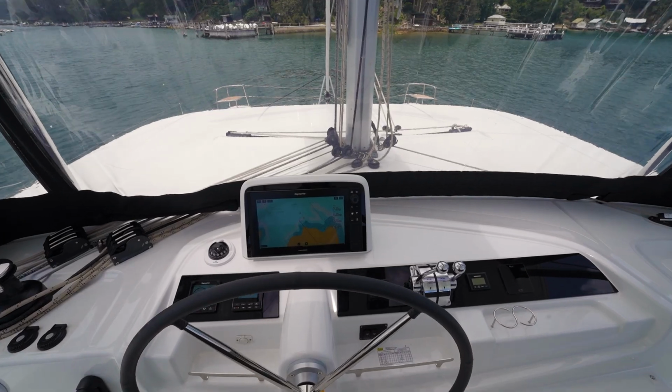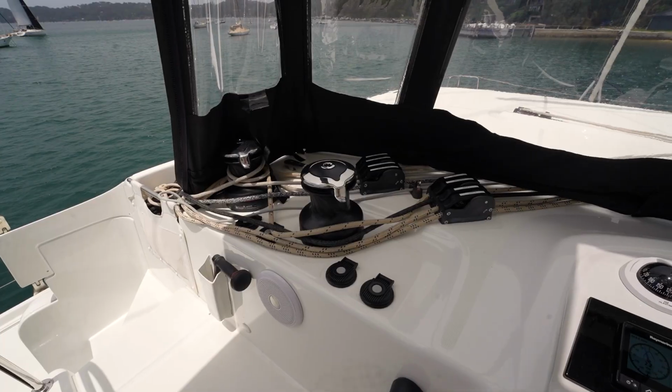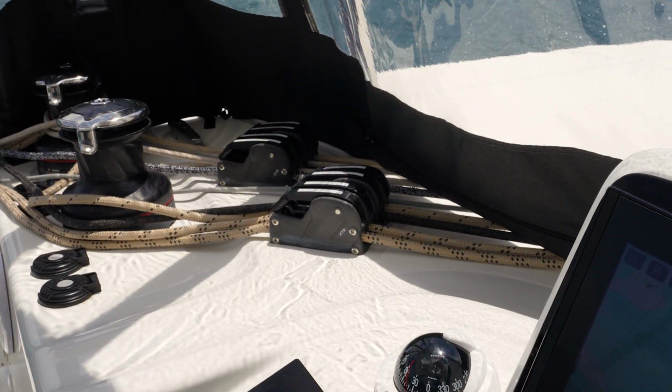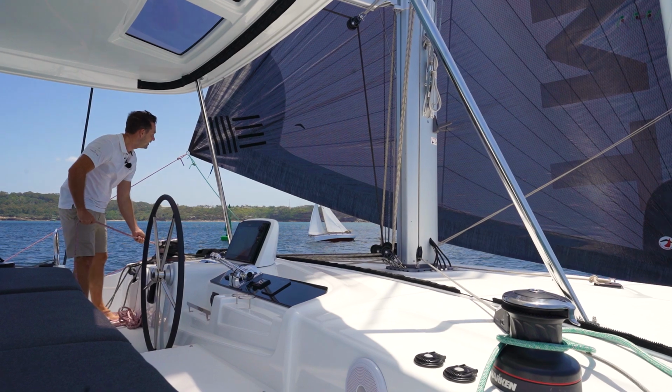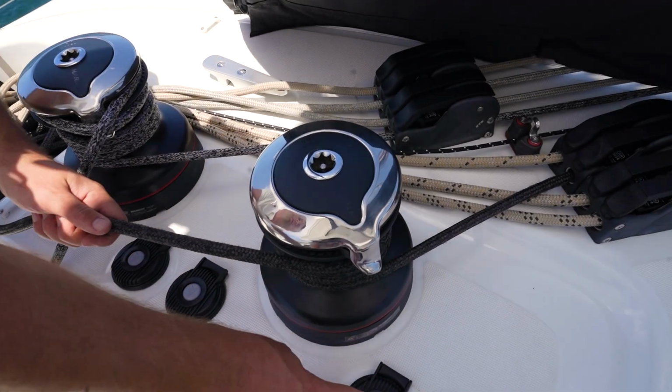Anchor winch up here with a chain counter integrated, as well as all the winches that I need for sailing the boat. The vessel, as standard, comes with one electric winch as your working winch. Now this is for the main sheet or for raising and lowering the mainsail. On this vessel we're on today, it's got the full upgrade package for the winches.